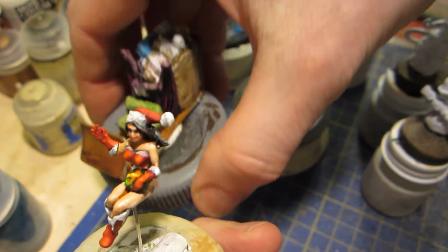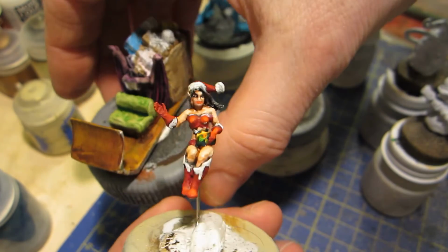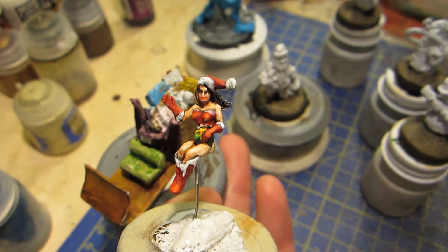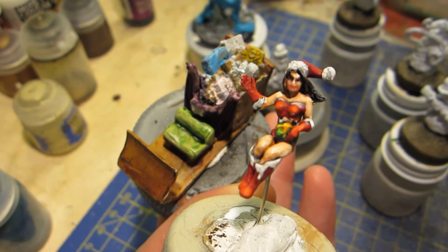But hopefully, once it all comes together, she's just going to be one small part of the whole, and you'll get your impression of the model, the kit as a whole.